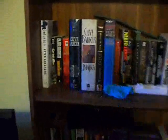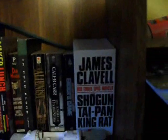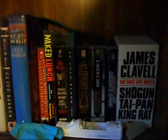I guess this shelf we should do next, because we covered the Stephen King, and this is next in the progression. This is just alphabetical books by the author's last name, and then by book title, as in the best way to do it.